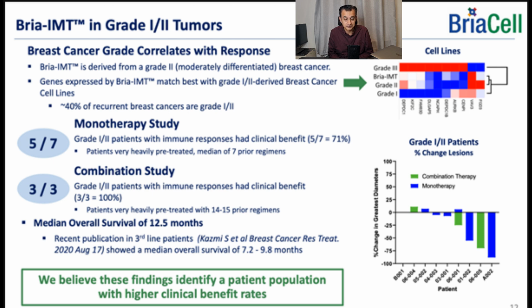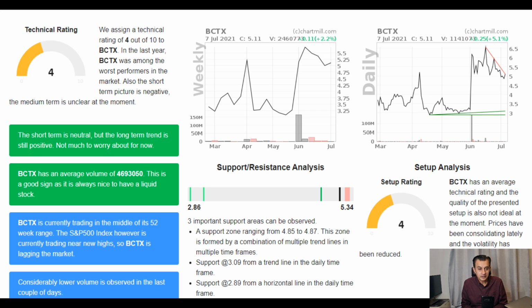I'm going to finish off now by having a look at the technical rating. The technical rating for BCTX overall is regarded as a 4. The short term is neutral. The long term trend is still positive. Nothing really significant to worry about with regards to the long term. As far as I'm concerned, investing in this is going to be a long term play, and the reason for that is I think there is going to be potentially a huge squeeze once there are some breakthroughs in here. So let's have a look at the setup analysis.